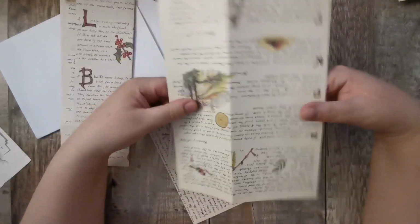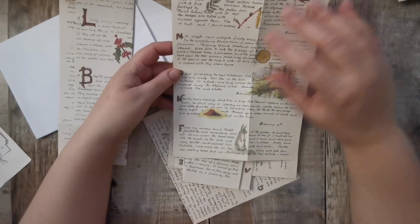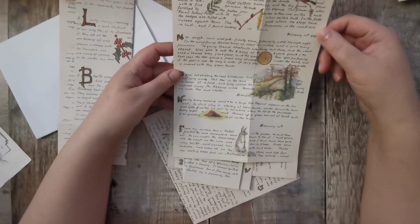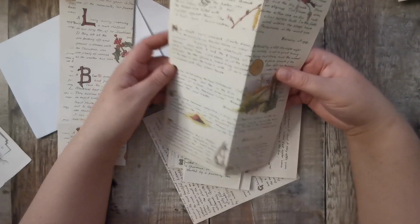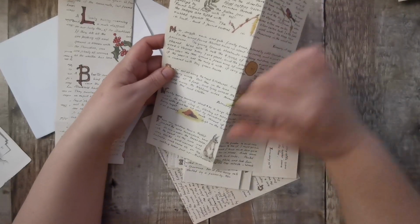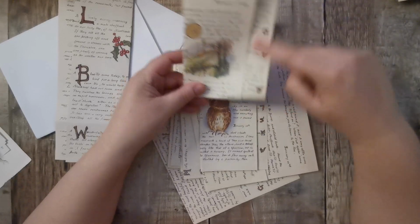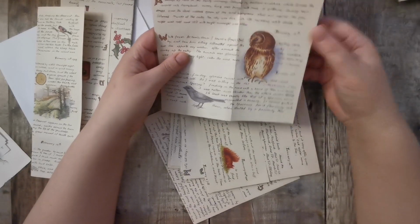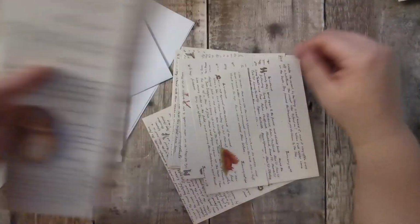So with these, I looked at them and thought, it's not really text. There's lots of different pictures on. Are any of them worth cutting out? Yeah, of course they are, but they'd be so tiny. And at this moment in time, I don't need any really tiny things because I've got enough cut out. So for me, this is better as a pocket. And again, I would put something down there. Same with this. I did think, shall I cut it out? But I like it where it is, so I would cut that down like that.